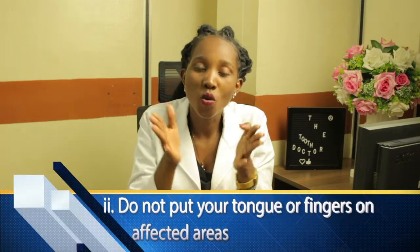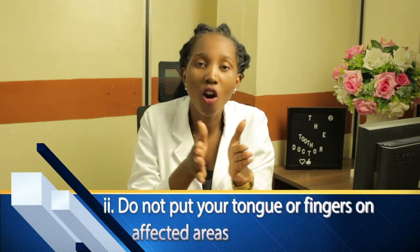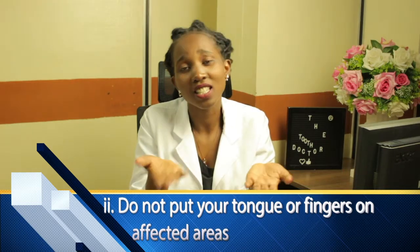Number two, do not put your tongue there or even your finger there. For instance, if you put your finger, it could be contaminated, and that means you are introducing bacteria to the extraction site. If you keep on putting your tongue there to check, I don't know what you are checking for, the probability is you are going either to force the clot that has already formed to dissolve, or you can even remove the clot.